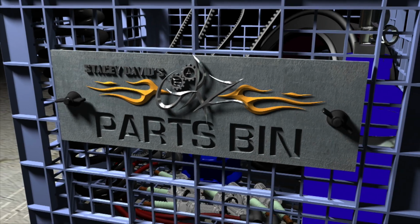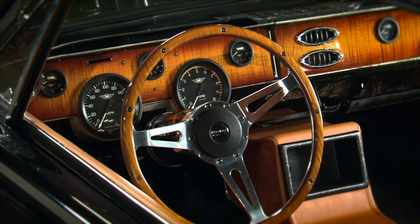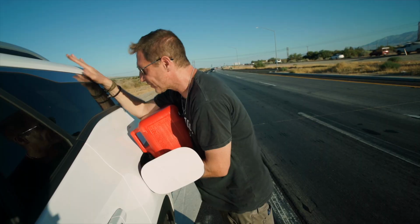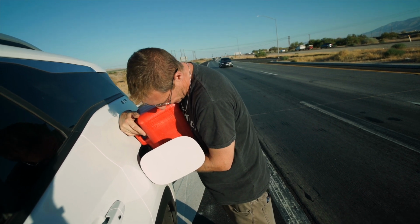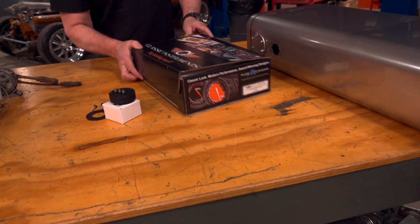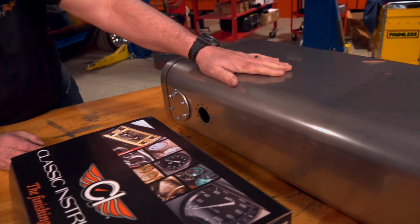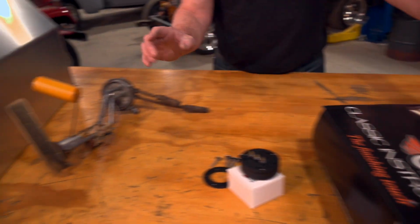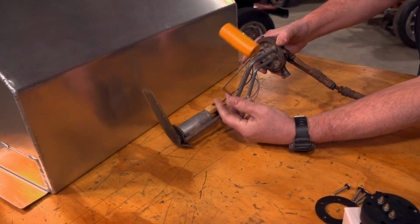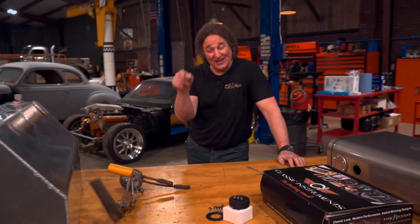And now, Parts Bin. There is nothing more exciting in your interior than when you put in those custom gauges. And there's nothing more frustrating than when they're not accurate, especially the fuel gauge. But the problem isn't in the aftermarket gauges or the fuel tank. No, the problem is in this old float technology that dates back to Prohibition. Fortunately, Holley has got a solution for that.